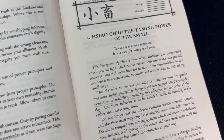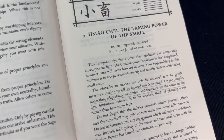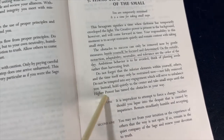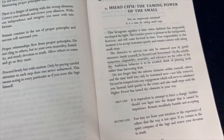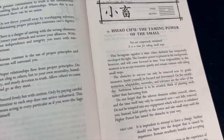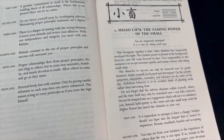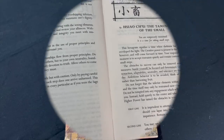You are temporarily restrained. It is a time for taking small steps. Okay, and of course there's more. And on the changing one, you do not read any of the lines. You just stick to the top paragraphs in any book. So this is telling me about my book being made into a movie. I need to take some small steps. All right, I got you, I Ching. Time to keep writing.